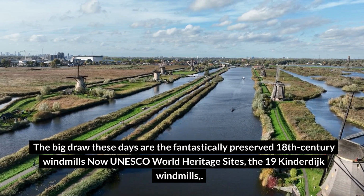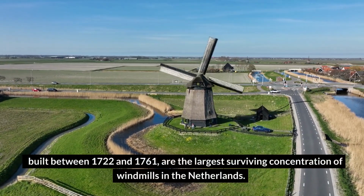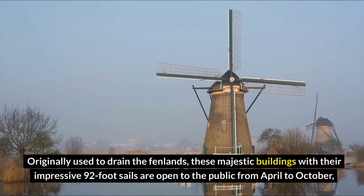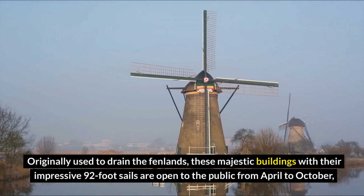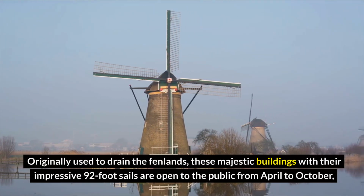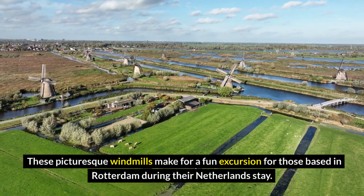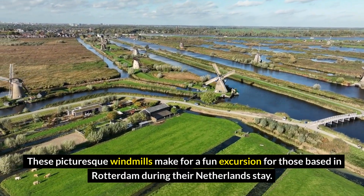The 19 Kinderdijk windmills, built between 1722 and 1761, are the largest surviving concentration of windmills in the Netherlands. Originally used to drain the fenlands, these majestic buildings with their impressive 92-foot sails are open to the public from April to October, including special mill days when the sails are set in motion. These picturesque windmills make for a fun excursion for those based in Rotterdam during their Netherlands stay.